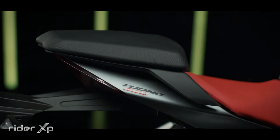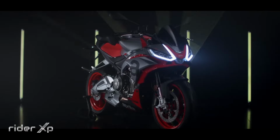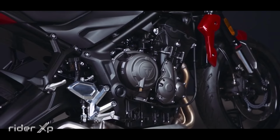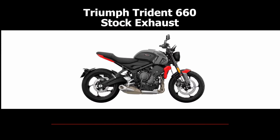And before I talk about the equipment and electronics, let me cover the subjective part of the comparison: looks and sound. I personally find the Aprilia Tuono 660 to be the best looking because at the end of the day, I am a sport bike lover. But when it comes to sound, my favorite is the Trident 660 exhaust note, especially with an aftermarket exhaust. Here's a sample for you.